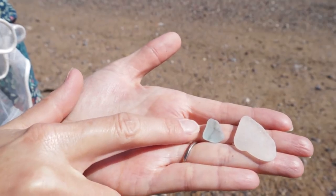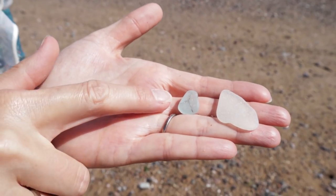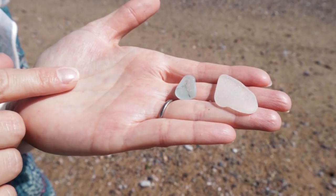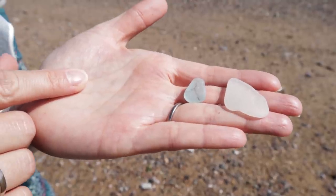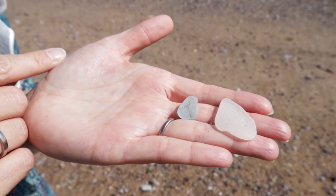So that's actually a piece of security glass. I'm going to turn it around. And you can see there's a wire in it. So it was security glass. And that's a plain white piece. Okay. What have you found?